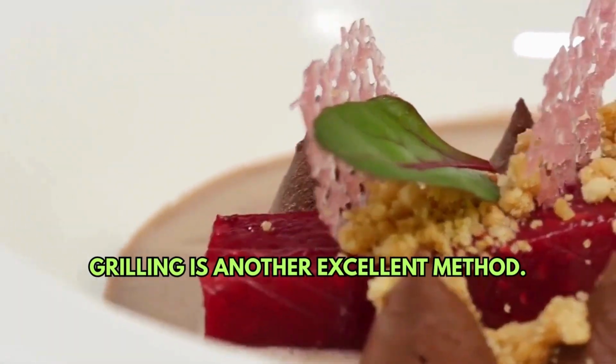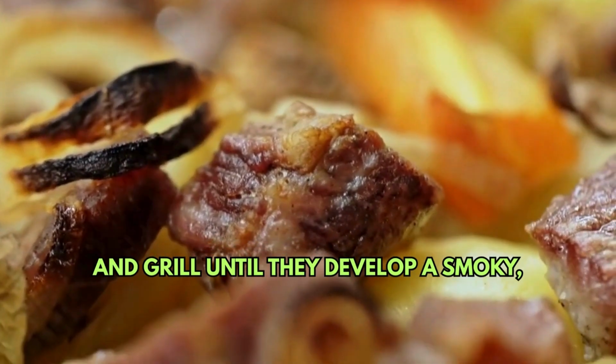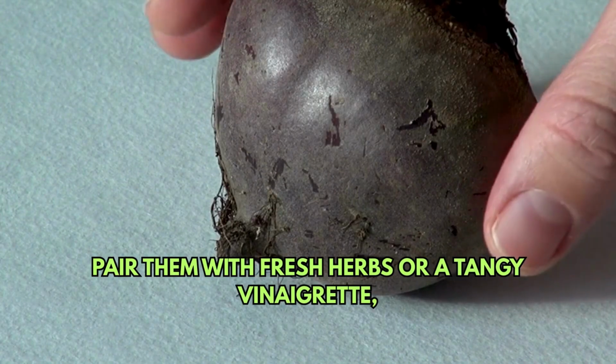Grilling is another excellent method. Slice the beets into rounds, brush lightly with olive oil, and grill until they develop a smoky, caramelized finish. Pair them with fresh herbs or a tangy vinaigrette, and you'll discover a whole new dimension of flavor.